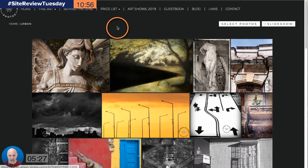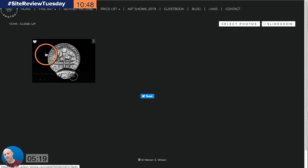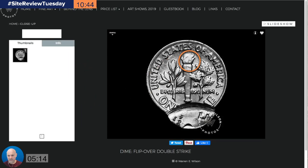Beautiful. Okay. Let's check out one more. Let's go to your close up. All right. So one image in here. Let's click on this. And again, really cool. Is it a broken dime? Is that a melted dime? Warren, is that a broken dime or a melted dime? I'm curious to what that is. Let me know. But again, same feedback I've had before.